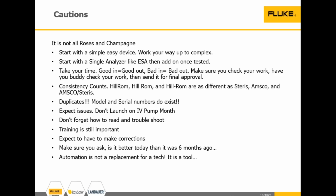Start with a single analyzer. And you say, oh, just did that one. Take your time. Good in is going to be good out. Bad in is going to be bad out. Make sure you check your work. Then you check his work. And then once you're done, have her check your work before you launch it out. Because once it's out there and all 26 of your technicians see it, yeah.